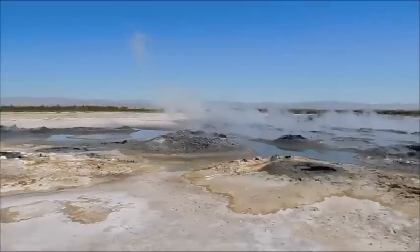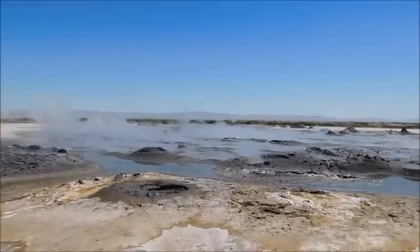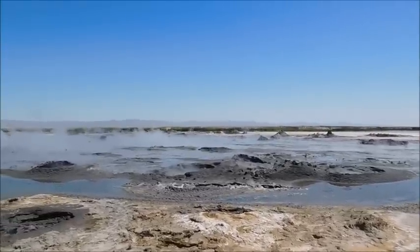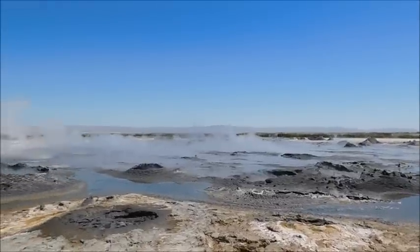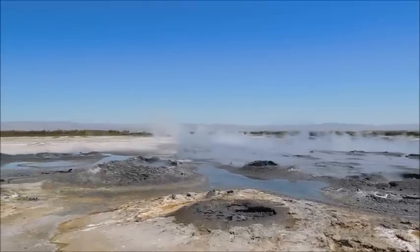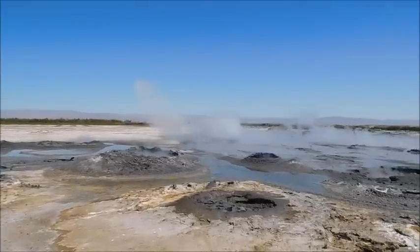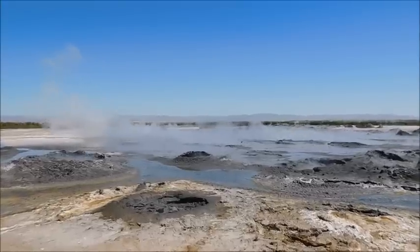Well, we made it. And here we are at the bubbling mud pits. They are making quite a bit of noise here as the mud gets thrown up into the air. You can see it in the background here. It's pretty amazing. It might be a bit of a hot place. This is a huge area. There's an awful lot of thermal activity going on. I think they've got some kind of program going on where they go bubble, bubble, and then big bubble.